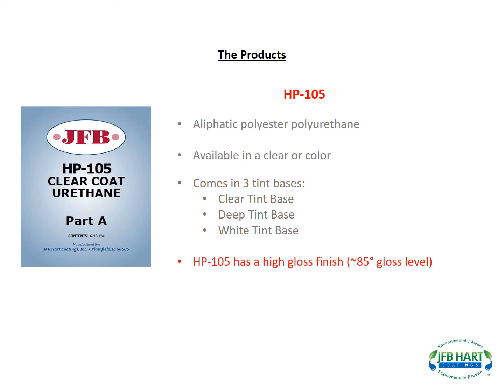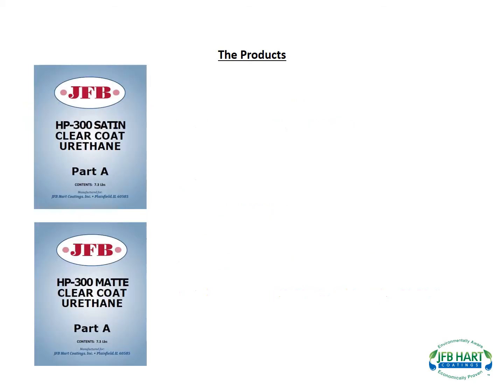The finish for the HP105 is a high gloss with an estimated 85-degree gloss level using a 60-degree gloss meter. The volume solids range between 48 to 66%, with the weight solids ranging between 53 and 59%. The HP300 satin and matte are acrylic aliphatic polyester polyurethanes.